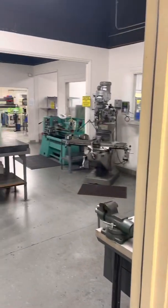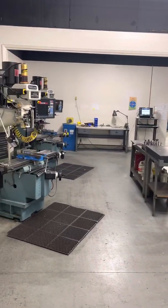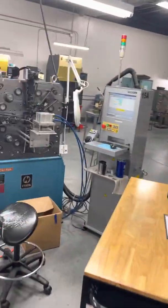This is our tool room here where all of our jigs and fixtures are designed in-house in our tool shop. This is what we call our secondary department. Good morning.